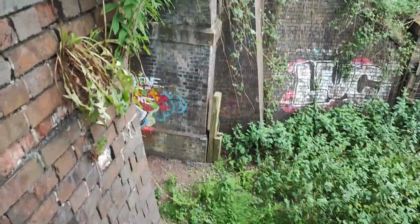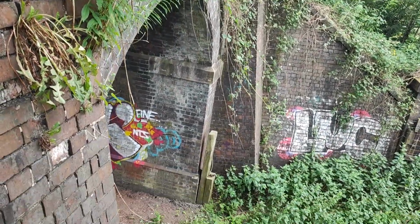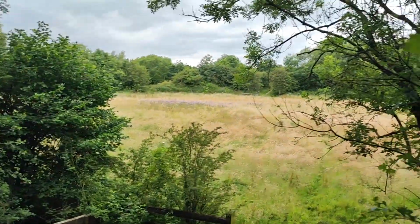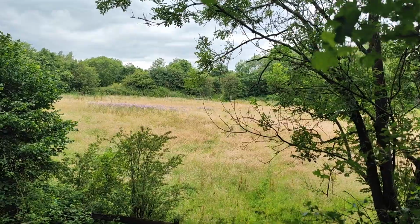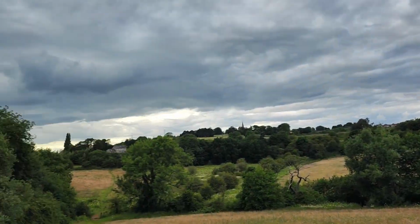because I want to make more of these. But there you go, there's another bridge, look. And that's the Great Central there. That's where we started out. Just stepped off the line. Let's try and piece this together.